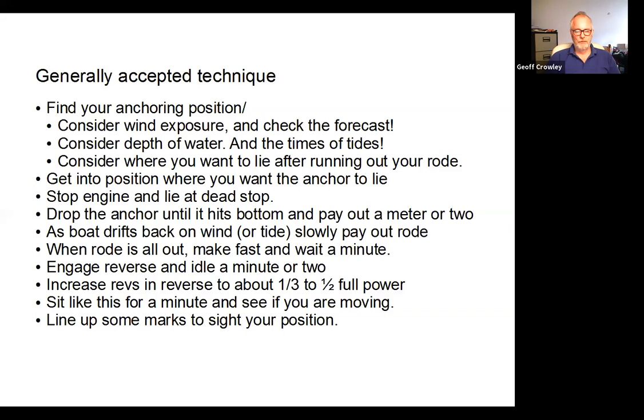Consider the depth of water. If you go and anchor somewhere at mid-tide, what will the depth be at low tide? Is there still going to be enough water? What is the rise and fall of the tide in that place?